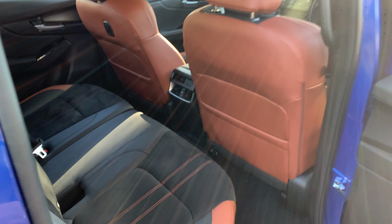All right, let's jump out quickly and we'll get in the back, because I am 6'1" and half a ton. I'm not actually half a ton, that'd be ridiculous. But I've got the seat in my seating position, and we'll just see how easily I can fit in. Alrighty, in we go.